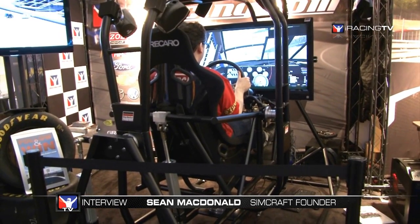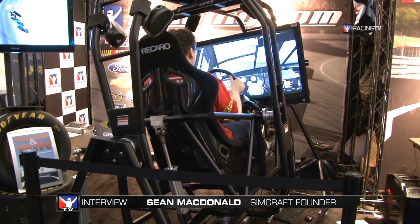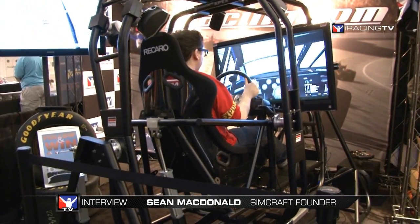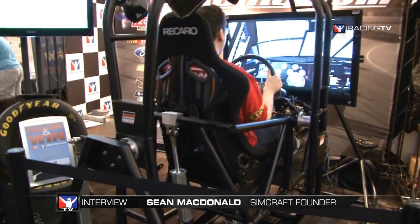So the combination of all those things creates an incredible level of fidelity. On top of that, the system is adjustable in real time. So I can actually go over there on the keyboard and demonstrate maybe creating a little bit less roll motion on some of these high banks at Daytona as an example.